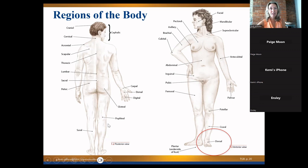Popliteal region is the soft part behind the knee. And it is important because it's considered an endangerment site. That's the only reason we have to know popliteal. We don't work on the soft part behind the knee. You can work on the lateral knee, but not on the soft part of the popliteal region. It's an endangerment site.